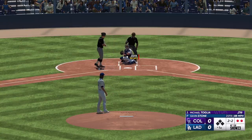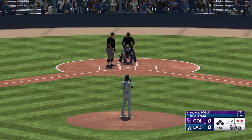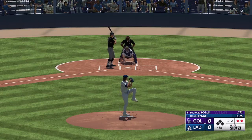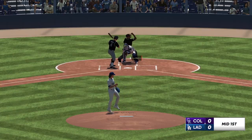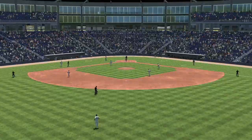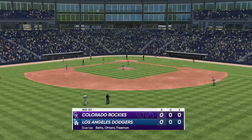And a swing and a miss. Got him looking. And good work there as he gets a 1-2-3. End of a half inning of play. The Dodgers coming up, and we are scoreless.